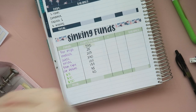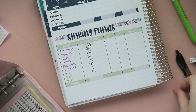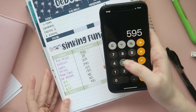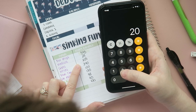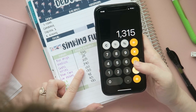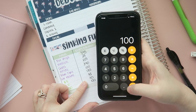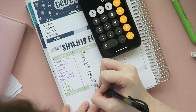And then $50 savings challenge, I have two 50s in here. So that's gonna be 100. Alright, so now we can total everything up. So we have 595 plus 25 plus 205 plus 390 plus 100 plus 185 plus 75 plus 40 plus 100. So we have 1,715 in our sinking funds and our savings challenges.